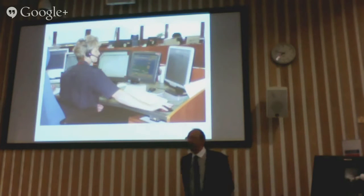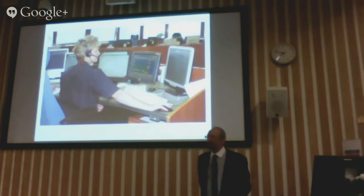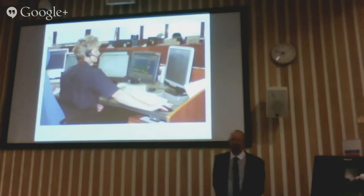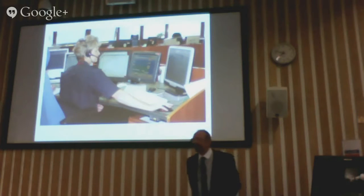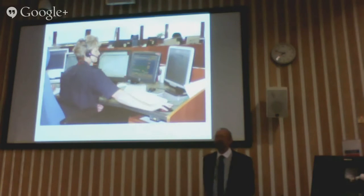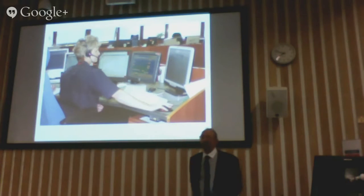And the BT operator then briefly introduces the caller. As soon as the caller is switched through, our operator says, "Fire service, what's your emergency?" And that's when the process begins. Because while she's saying that, she's pulling up a new screen on the mobilizing system. It can hold several stacked screens, several things going on at once. And she starts to fill in those details.